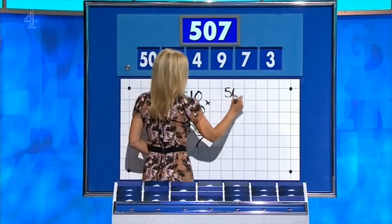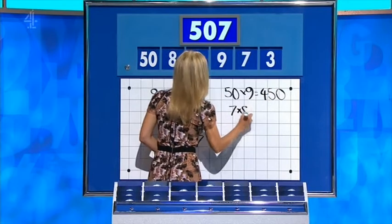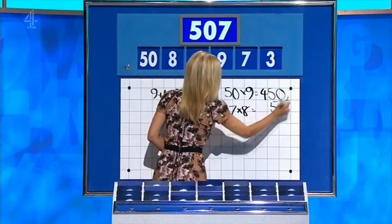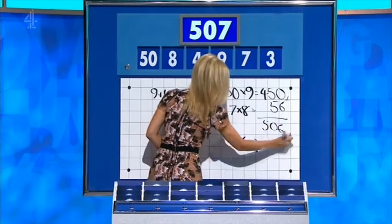By 9 instead. 450. And then I did 7 by 8, which is 56. And then the 4 minus 3 gave me an extra 1 down on. Lovely, well done. Same result. Very good. To start off.